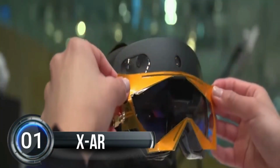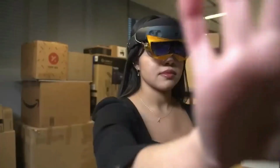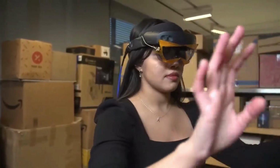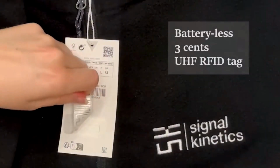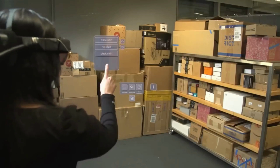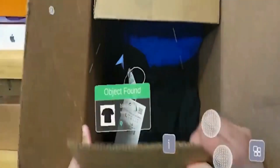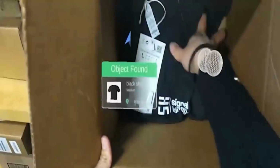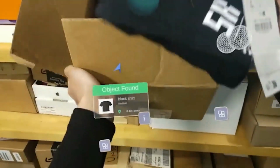Number 1. XAR. Researchers at MIT have created an amazing new system called the XAR. And no, we're not talking about naming Elon Musk's next child. The gadget that we're talking about is an augmented reality headset with X-ray vision. So, when you put it on, you can see through containers, boxes, and even walls to discover hidden objects which are labeled with special tags.